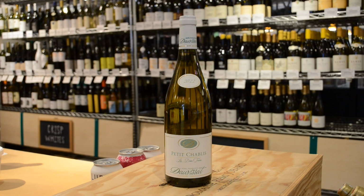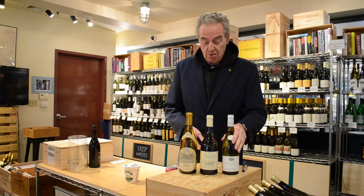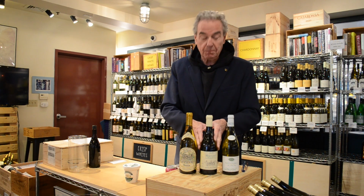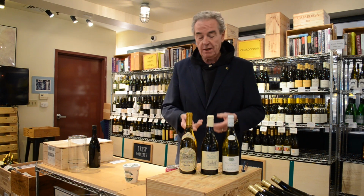I mean, here you've got some Petit Chablis. It's all done in concrete, probably. Doesn't see any oak at all. Here you've got some Meursault, where it comes from the Côte d'Or in Burgundy. There'll be some oak on this as well, but it's quite a cool climate, so it's still going to be quite fresh and all of that sort of stuff.